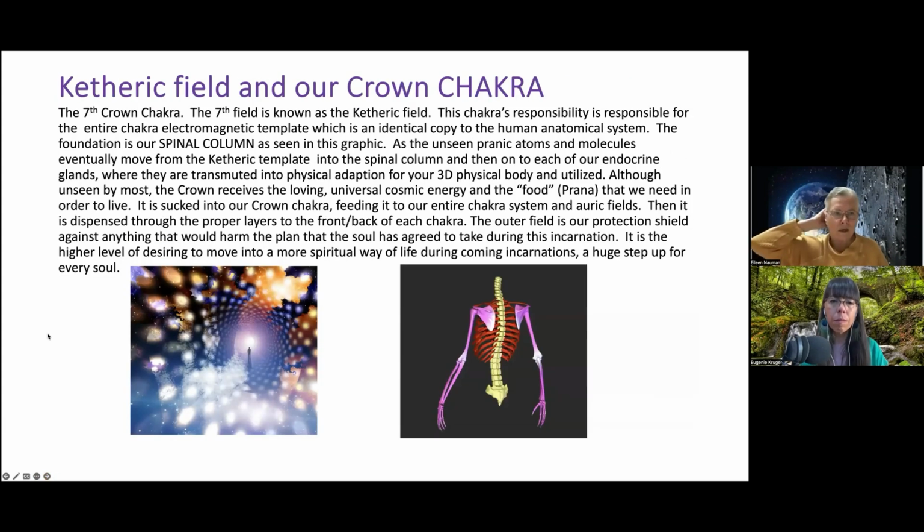Okay, so the seventh crown chakra is this on top, and it sits, by the way, right over the pituitary gland, which is dead center in our brain. It is protected as much as it can be by the brain by being in the center of it. That's how important it is. It is the master gland. So that we'll get into a little bit later. Now, I said the foundation is our spinal column, as you see in this graphic, and I put the spinal column in there because it's really important for so many different reasons, both seen and unseen.